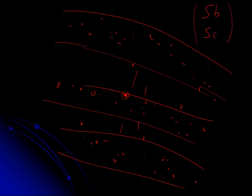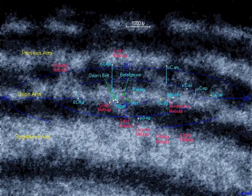So that was their thinking. There was no evidence of a bar in the initial observations. So that was their first thought. This was their very first attempt. So fairly tightly wrapped spiral arms, and we named them. A star in Orion happened to be in our spiral arm, so we call that the Orion arm. The next arm out is the Perseus arm. The next arm closer in is the Sagittarius arm, because this is the direction of Sagittarius.